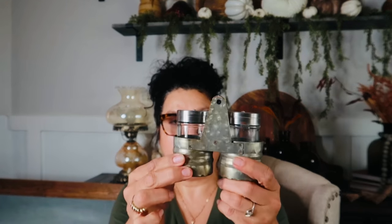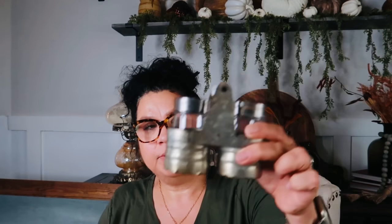And then for my coffee bar, I got these little galvanized salt and pepper shakers. I thought they were so cute, but I'm going to be using them for my cinnamon. And this is not from Goodwill. This is from the thrift store. I went to St. Vincent de Paul. So, yeah, they were $3.99.